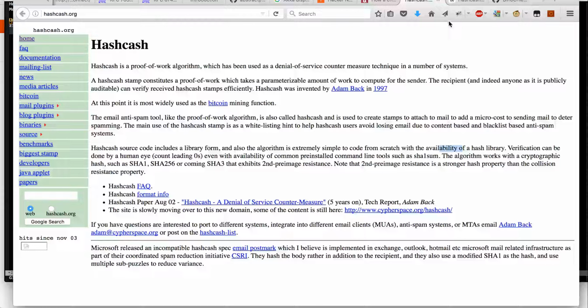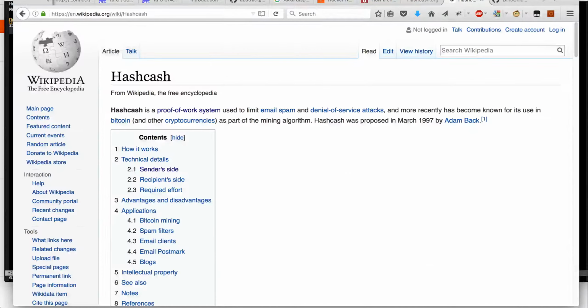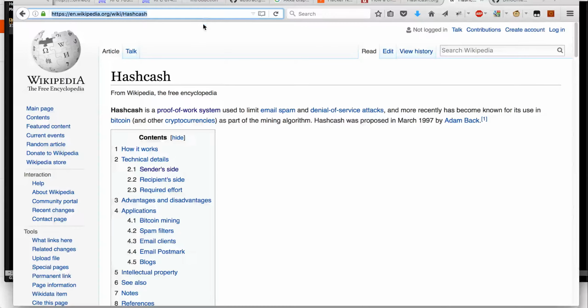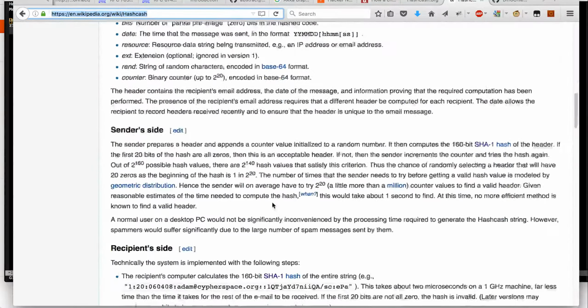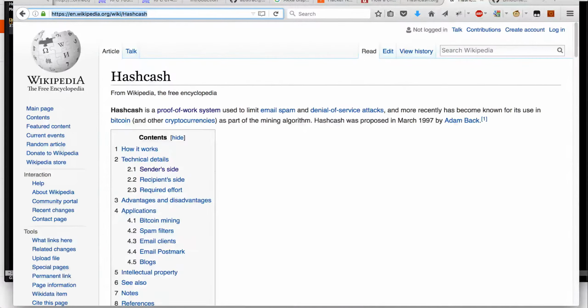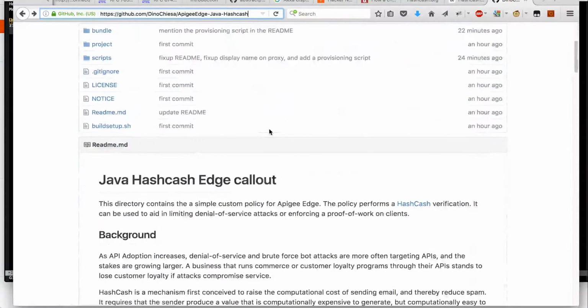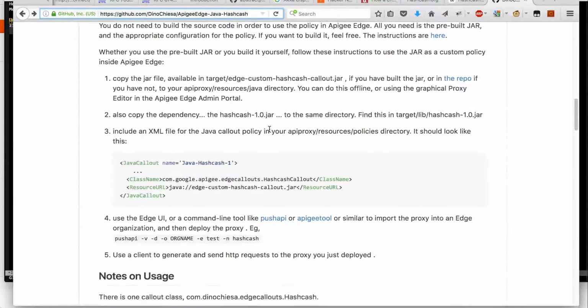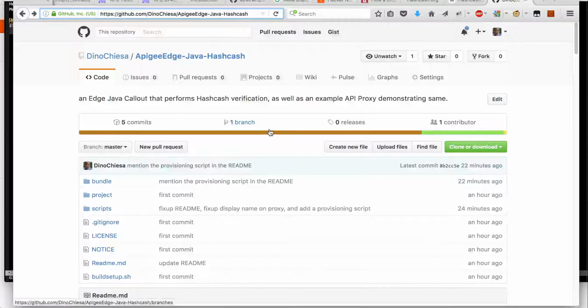So Hashcash is the implementation. It has been used in Bitcoin. It has been used in email. We're going to show how to use it in API Proxies. By the way, if you want to learn more about it, you can look on Wikipedia. You can go to hashcash.org, where that's the homepage, but also Wikipedia has a nice technical article that describes how it works, including what the sender has to do, what the receiver has to do, and how all the pieces work. And the code that I'm going to demonstrate for you today is available on GitHub. And you can grab this and put this in your own API proxy and use it today.